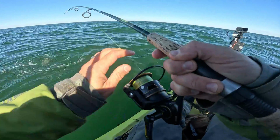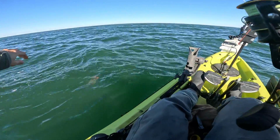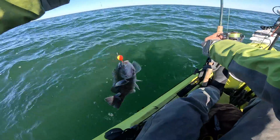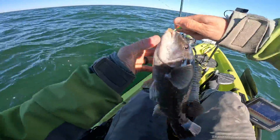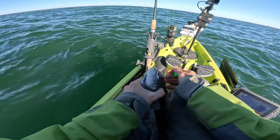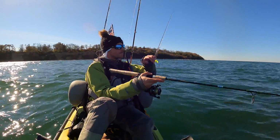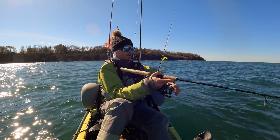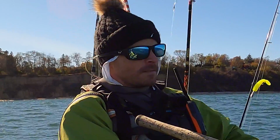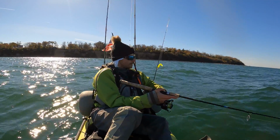Alright. That is the target species. Short little male. So now that we caught one, we should start catching more. If we don't, then we gotta move. The bites should start getting more and more consistent. Tempted to go into the more densely packed boulders.